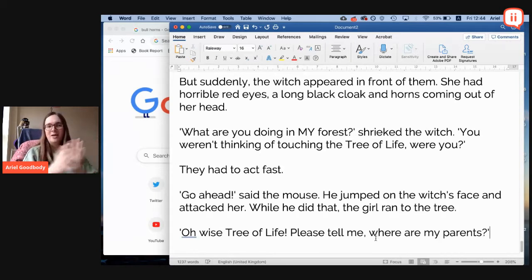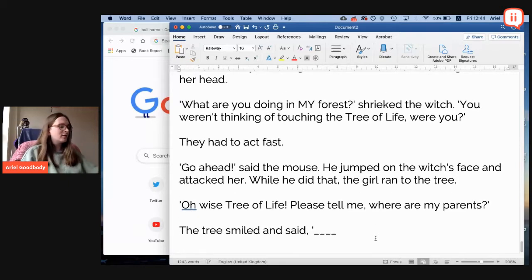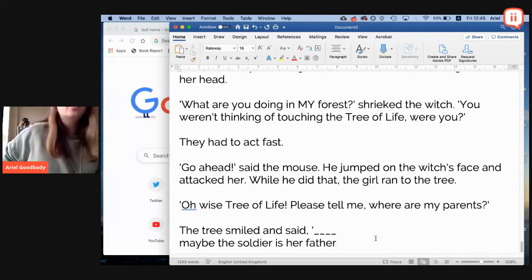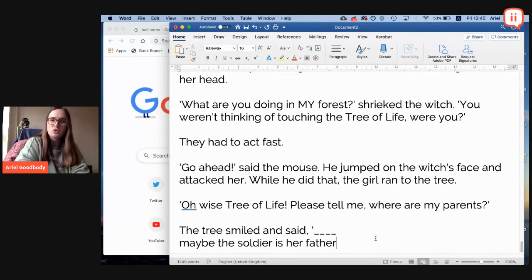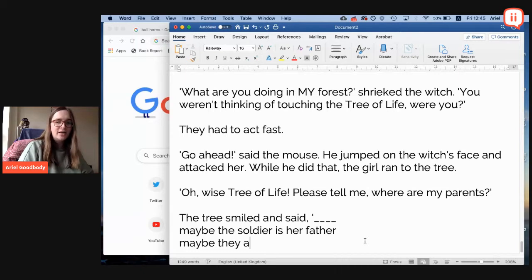Yes, Julie, I'm making this up myself. Okay. I love writing. Okay. The tree smiled and said, what does the tree say? Where are her parents? Okay. Maybe the soldier is her father. Alexander, we're just reaching the end of the story, so we're writing a story together. So I want your ideas. Where are the girl's parents? Okay. What does the tree tell her? Sorry, we are running over, but we will finish very, very soon. Where are the girl's parents? Maybe the soldier is her father. Maybe they are dead. Okay.